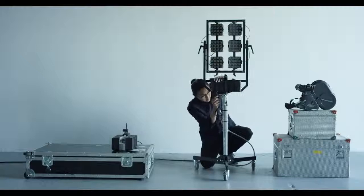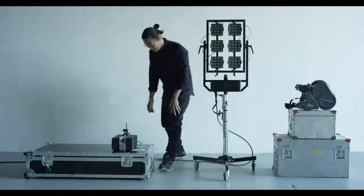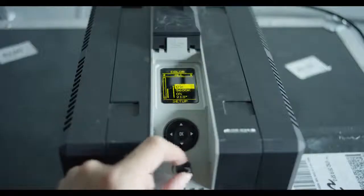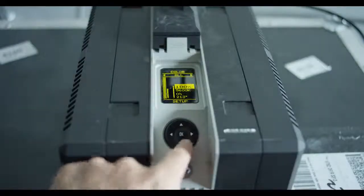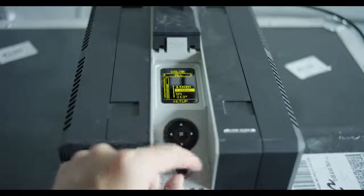Actually, you have to connect it to the control box in all cases, but that control box has controls right on it, a little screen, a knob, and some buttons. From that screen, it is very simple to control the brightness or intensity, the saturation, or the hue or color. You can do that right there on the box. Really simple, really straightforward.